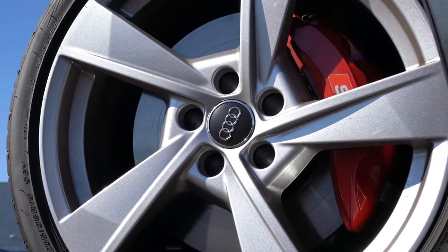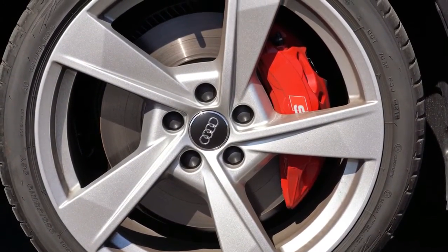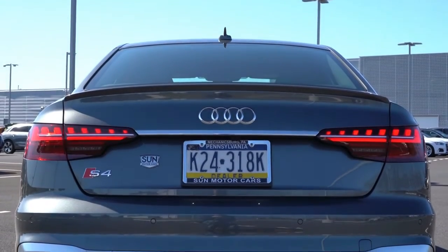Then take a look down at the wheel setup. 18-inch 5-spoke alloy wheels coming standard for all trim levels. 19-inch V-spoke alloy wheels coming standard with the black optic package, so a little different wheel setup, again, if you were to go with that black optic package. And taking a look at the back of this one, rear spoiler coming standard for all trim levels.